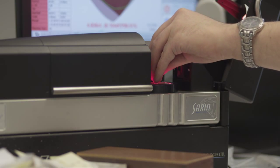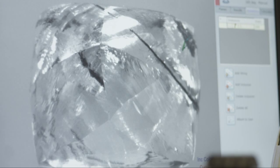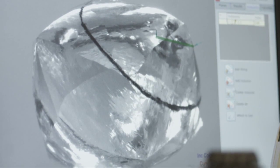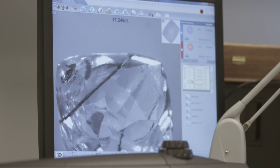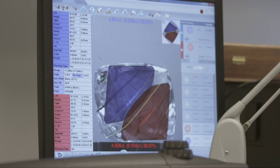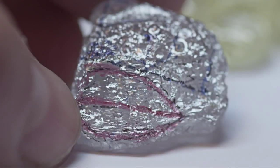The first stage is the planning stage. Using magnification, the natural architecture of each rough diamond is brought to life on screen, where its full structure can be assessed, including all of its flaws and blemishes. The challenge is to maximize the size and quality of the cut diamonds that can be made from this piece of rough. They try to yield the best gems from each precious piece of rough.